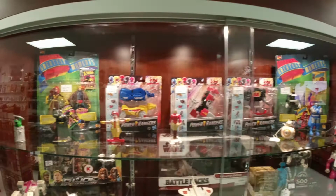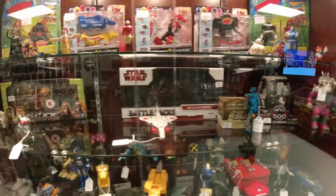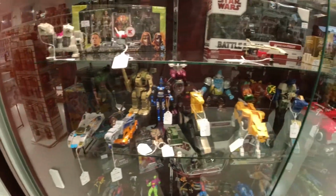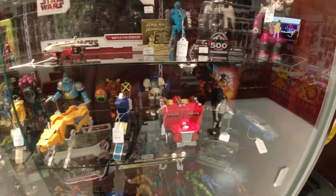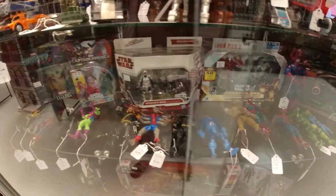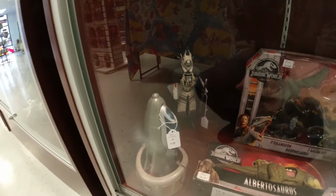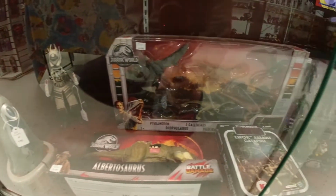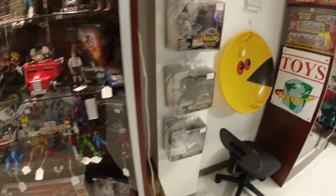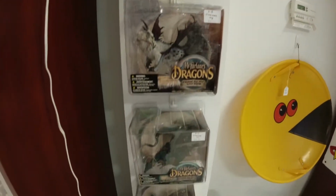Then hopping over to this showcase. Some Power Rangers figures, a Star Wars Battle Pack, and a G.I. Joe the Movie. Looks like a Kmart exclusive pack there. Some Marvel figures, Star Wars. I think I see Darkseid in there, Spider-Man, Green Goblin. Some Jurassic Park. Of course, a Solo figure in the back corner there. Guardians of the Galaxy. I mean, just so many awesome toys. A McFarlane right there. Strange Brew figure.